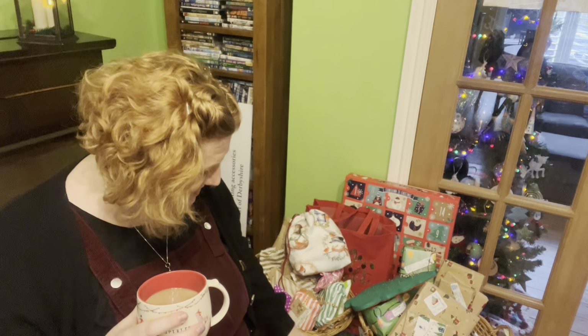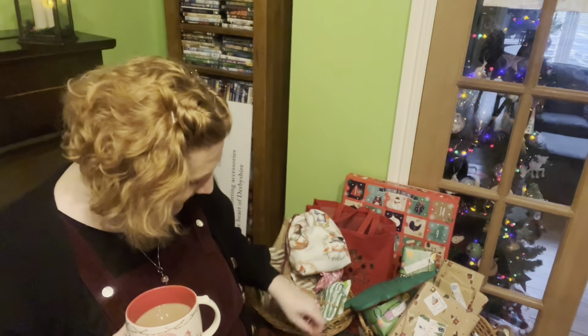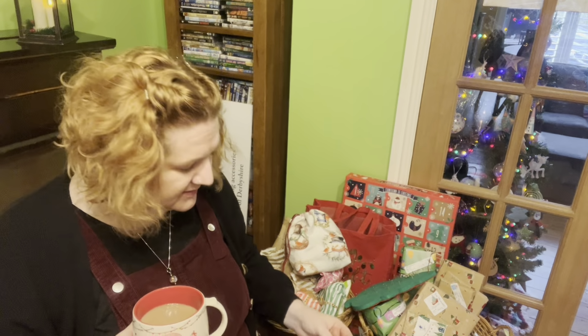Right, well, with that said, I think I'm going to get on with twisting my yarn up, and I might just partake of my orange cream and put my bauble on my tree. I think it might have to go on the Woodland Princess tree, because it will go perfectly. I'll show you in a minute. Right, I will talk to you all later.